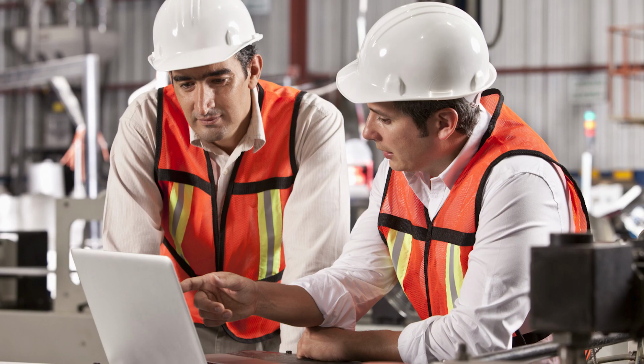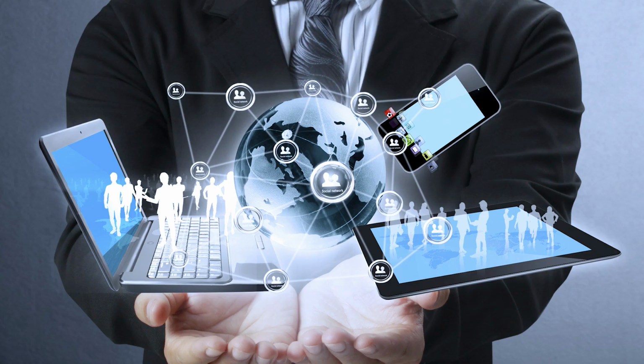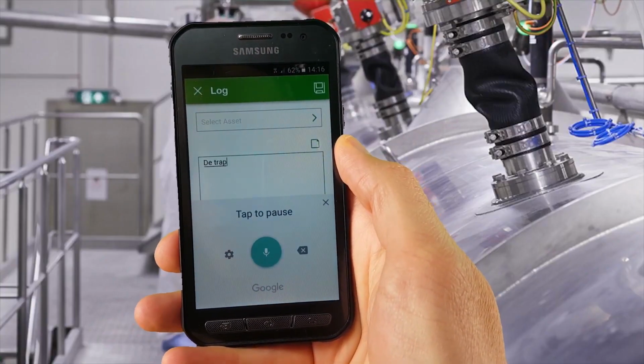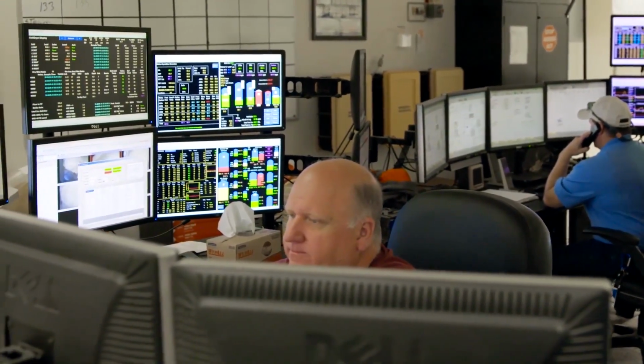The asset-centric approach allows data collected by any operator or plant worker to be combined, shared, and reported efficiently, without the complications of using paper-based procedures. This results in a more complete and comprehensive view of asset performance and health.